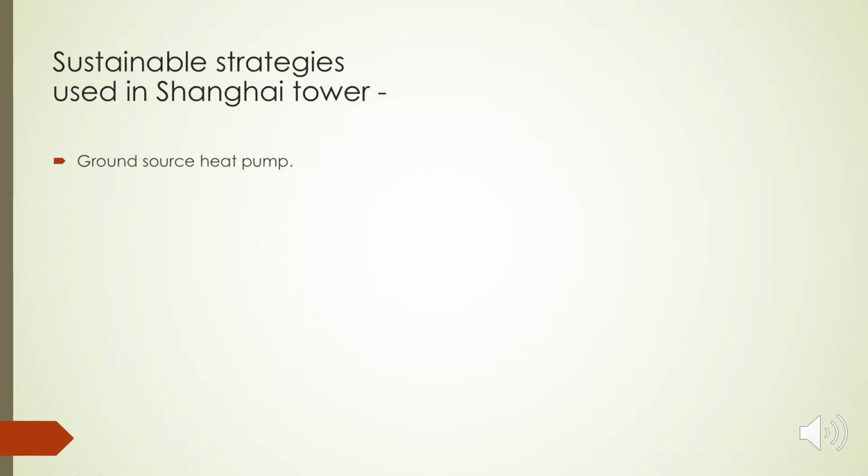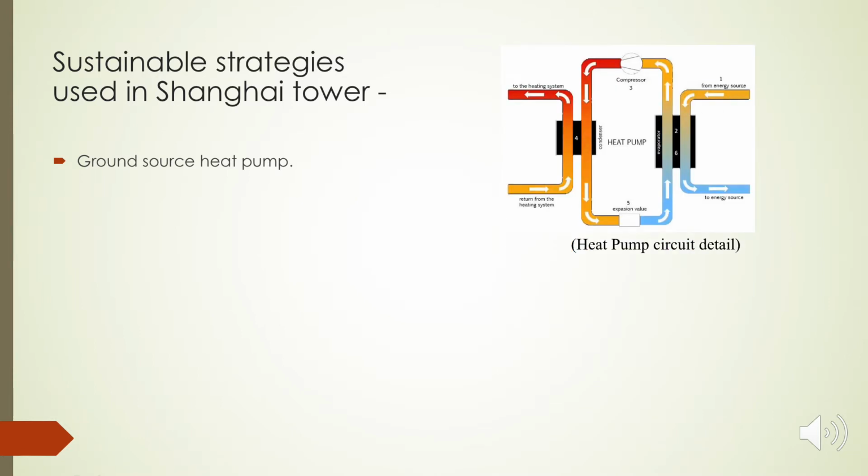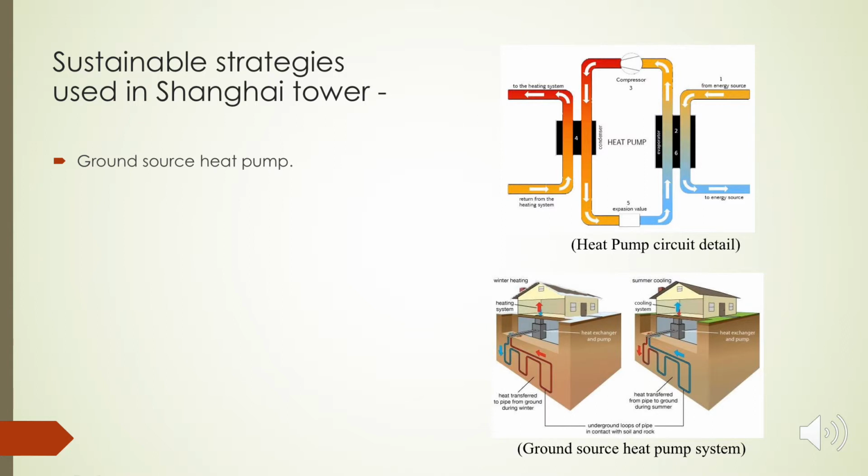Sustainability is at the core of Shanghai Tower's development. In addition to Shanghai Tower's peculiar height and unique architectural style, the design team incorporated many other strategies that will generate a positive environmental impact. A ground source heat pump or geothermal heat pump system exchanges heat between the constant temperatures of soil and the building to maintain the comfort temperature of the interior space.